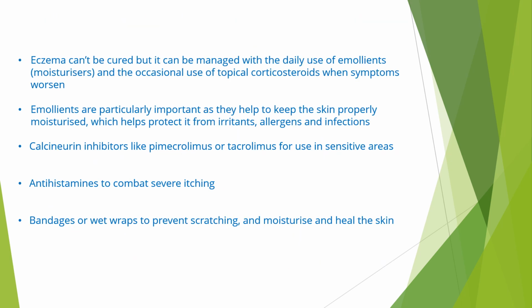So managing these conditions. So eczema can't be cured, but it can be managed with daily use of emollients, moisturisers, and the occasional use of topical corticosteroids when symptoms worsen. Emollients are particularly important as they help keep the skin properly moisturised, which helps protect it from irritants, allergens, and infections. As well as that, you can try other treatments such as calcineurin inhibitors like pimecrolimus or tacrolimus for use in sensitive areas, antihistamines to combat severe itching, and bandages or wet wraps to prevent scratching and moisturise and heal the skin.